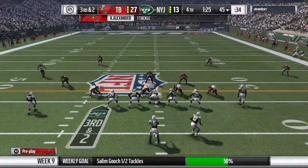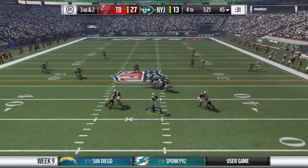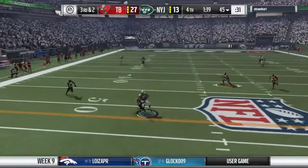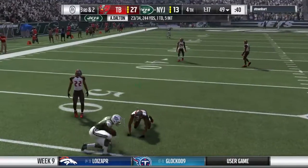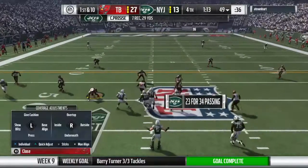Looks like a nickel set here defensively on 3rd and 2. Yeah, maybe expecting a throw. Here's Dalton. He'll dump it off to Procise. And he will have the first down as he's brought down up near midfield.